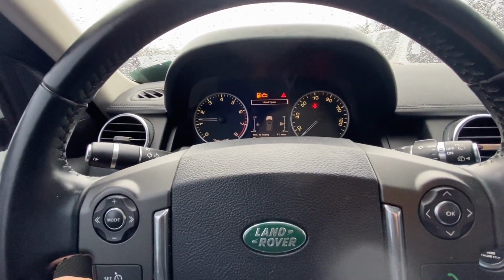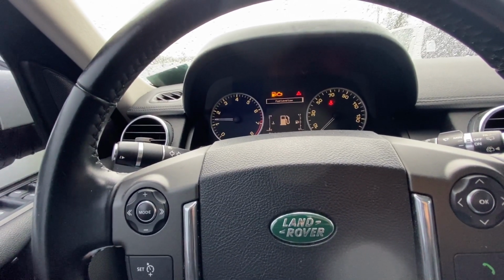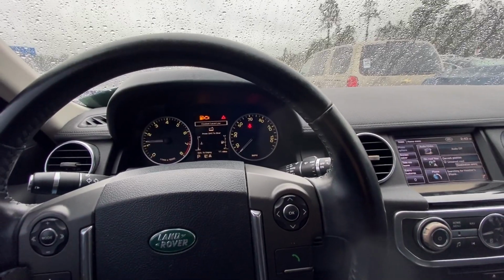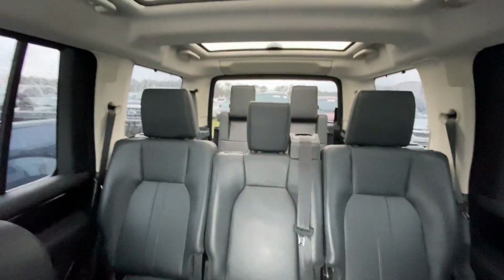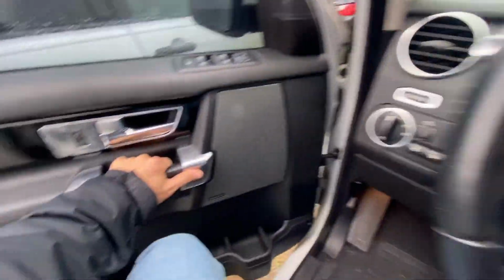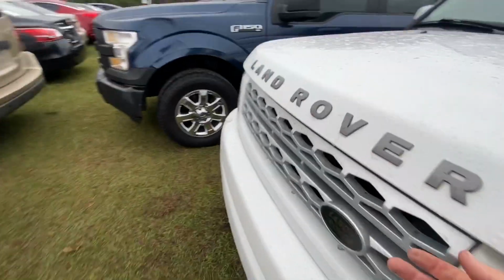They all have check engine lights. Every single one of them, it seems like. This one has 11 miles till empty. Coolant levels low. None of that sounds good to me. I want to get under the hood, see what this thing sounds like. But it's a nice car. I mean, it's really nice inside. 7-passenger. It's got the sunroof. Let's see. Pop the first one.